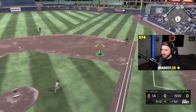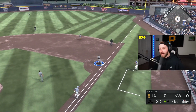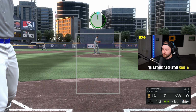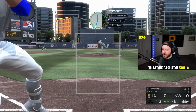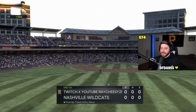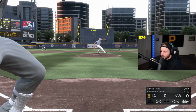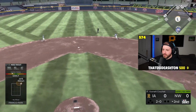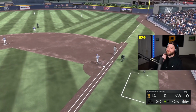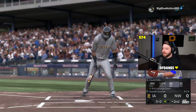There we go. Love it. Get over there. We got two down. Hello, boy, Cliff. Good pitch, that boy. All right. Cliff Lee doing his thing. Let's go hit. Let's go hit, baby. Get through there, Trouty. What a play, man. What a play. Damn, good play. Good play, man.